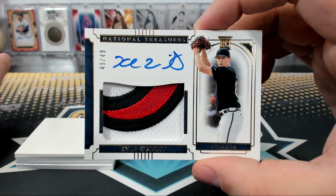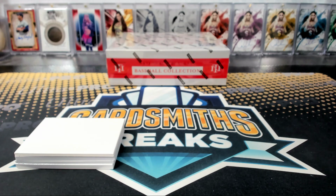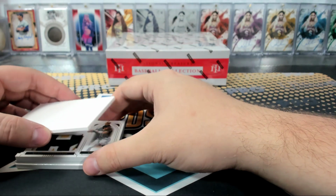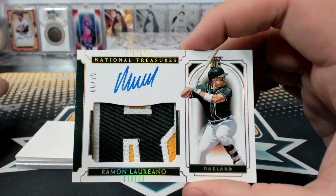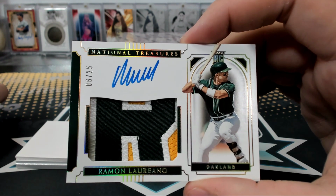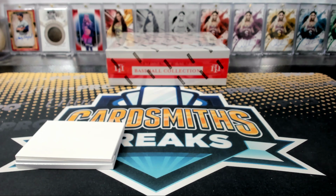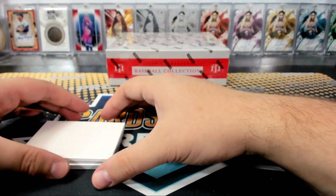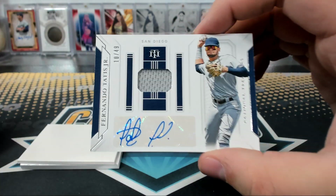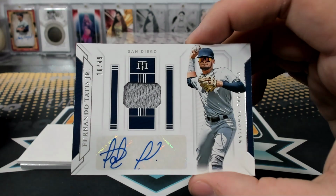Big Kyle Wright, RPA to 49. Perko, your Atlanta Braves. And Ramon Laureano to 25. Valino, 41009. RPA. He had a good year, too. Busy day today, T-Van P. Tatis, to 49. Peps cards, your Padres. Relic auto, 10 of 49.